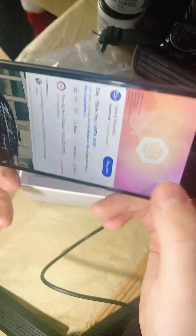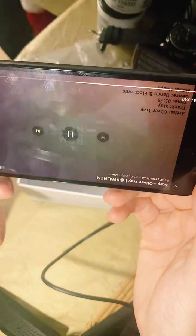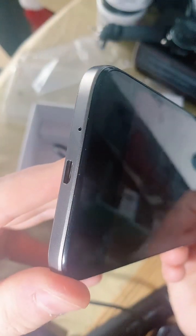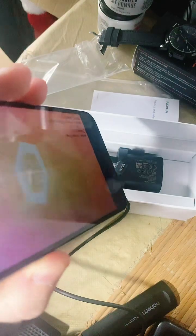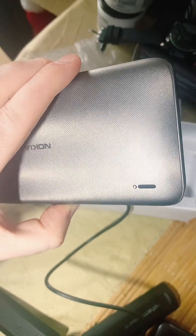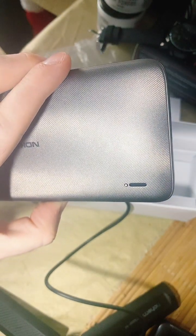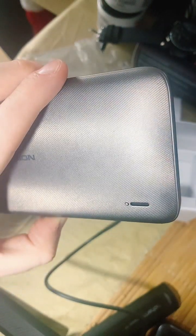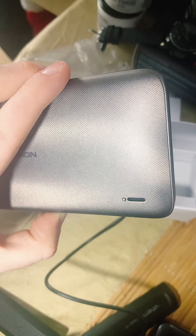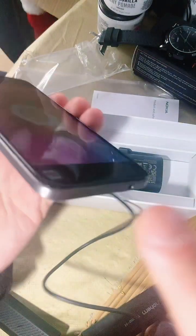And as I said, there is an auto rotate button, but I don't know why. Let me take that out. This is the sound test. It's coming out of that speaker there. Oh no, so it's coming out the back. It's coming out of here. Yep, it's coming out of here. Good sound, really good sound. Obviously, if you plug in a headphone jack, you'll get better sound as well.